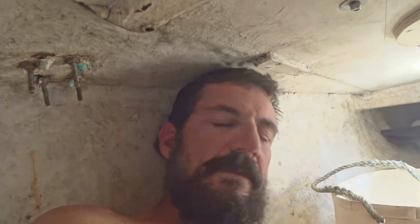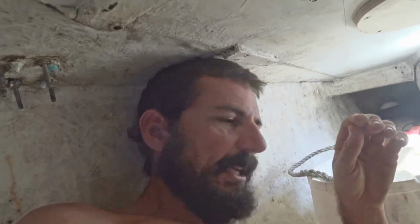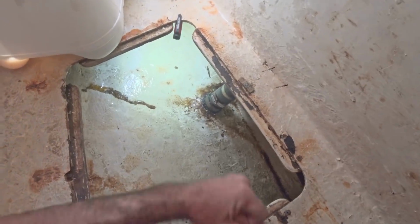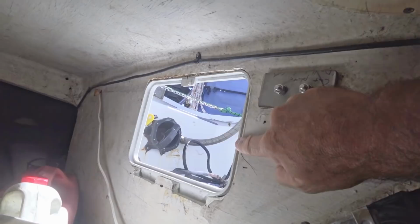To no one's surprise, all of those items have, in heavy weather, let water get into this area inside the boat, and also unsurprisingly, we can look down here and we can see the ravages of seawater getting into the boat. To that end, this hatch has to go.